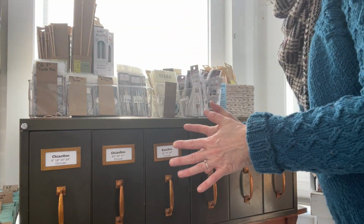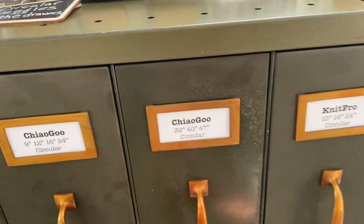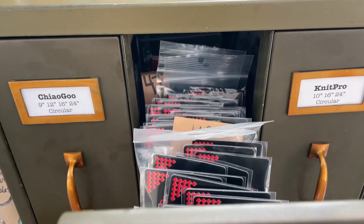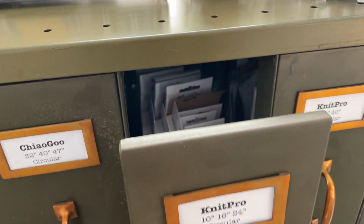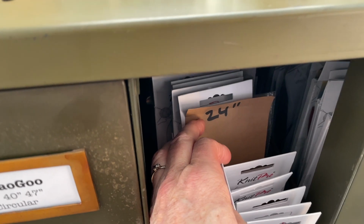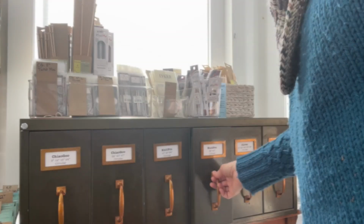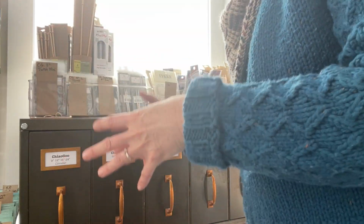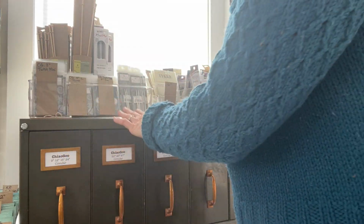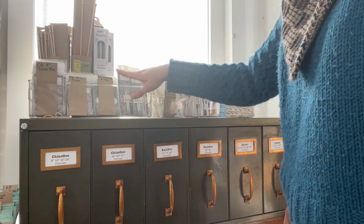Hello. So the first thing I wanted to show you is this really cool new way to keep our needles organized. I think it formerly lived in a bank or something, and the drawers just sort of come out and slide in, and it's such a nice way to keep the needles organized by brand and length, but not have them harder to dig through. We had some smaller bins and they were fine, but this is such a tidy solution and we're pretty excited about it. We still have our straight needles up here, our interchangeables, the tips, and then double points back here.